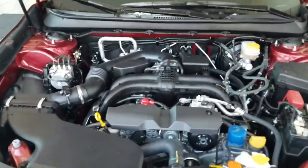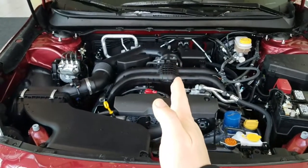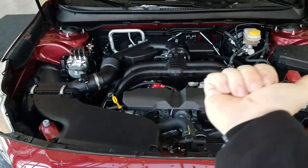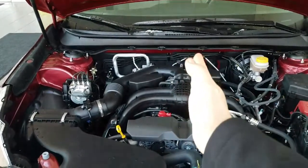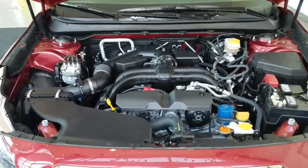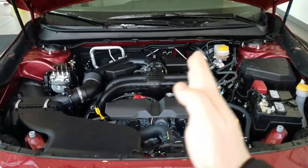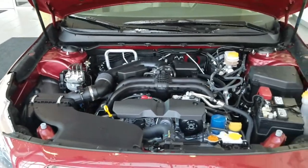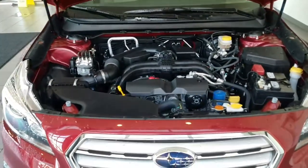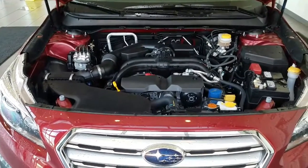And the reason it's called symmetrical is because the engine is balanced in the middle. You'll notice that because of the boxer engine, and the pistons go out together, it is balanced and the power goes directly out of the back of the engine into the all-wheel drive system. The symmetrical side, meaning that it is evenly balanced on the right and left side of the car, so you don't get any torque steer or any imbalances as you press the gas to get where you need to go.